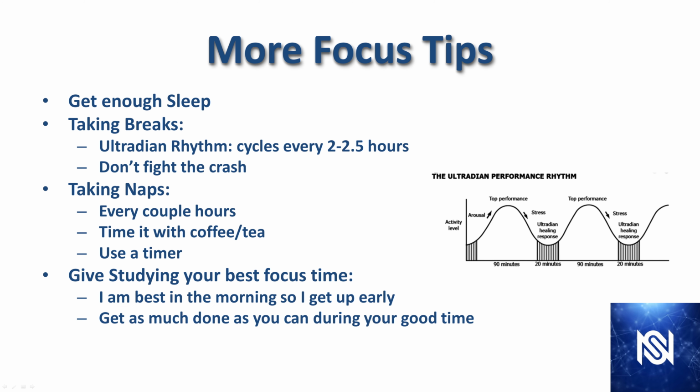All right, then just some more general focus tips. You have to get enough sleep. If you are sleep deprived, which can happen if you're on an intense study schedule, your mind just isn't going to function as well. And then taking breaks. There's actually something that's called the ultradian rhythm that cycles every 2 to 2.5 hours. Now, if you can, what you want to do is cycle your breaks with your natural energy cycle. And the main point is, if you can just feel your body and mind crashing, that's your body telling you that it's ready for a break. And the worst thing that you can do is try and push straight through it or drink coffee and pound straight through it, because in the end, it is probably just going to make you less effective.